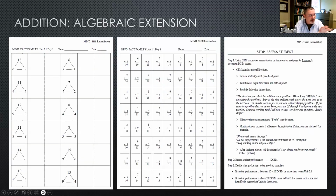This is what the algebraic extension looks like. They look at 6, 7, 13: 6 plus 7 is 13, 7 plus 6 is 13, which further talks about those fact families. And then obviously here, what plus 8 is 16, 6 plus what is 10, and this kind of helps. And then when you go to do subtraction, now you could say, well, 15 minus 6 is, and then you could say, well, what plus 6 is 15? And that has been shown to be effective there.